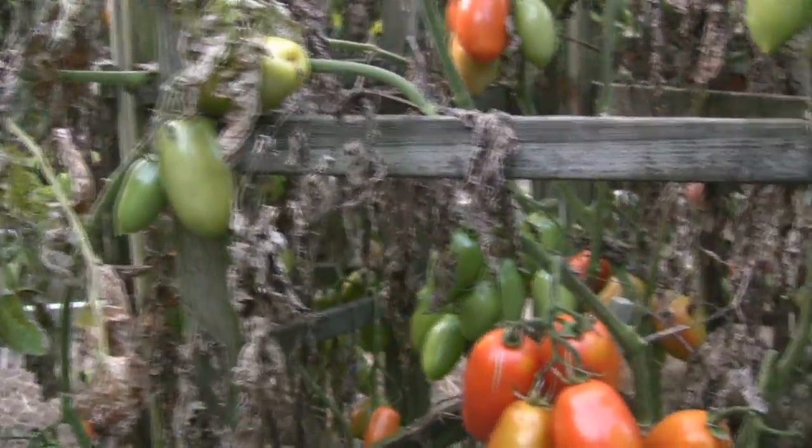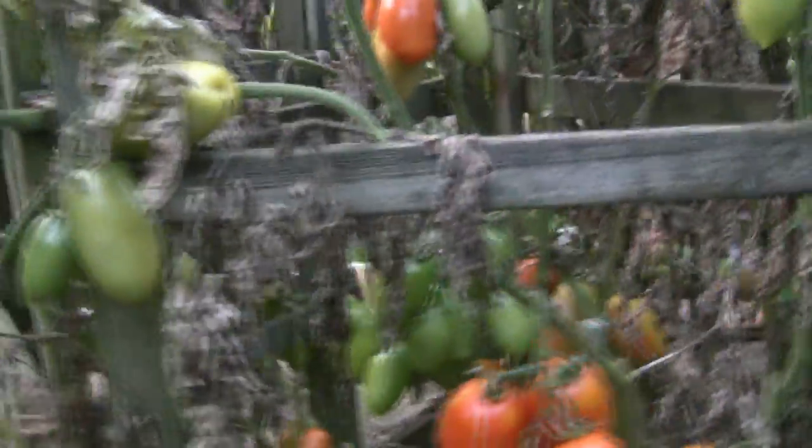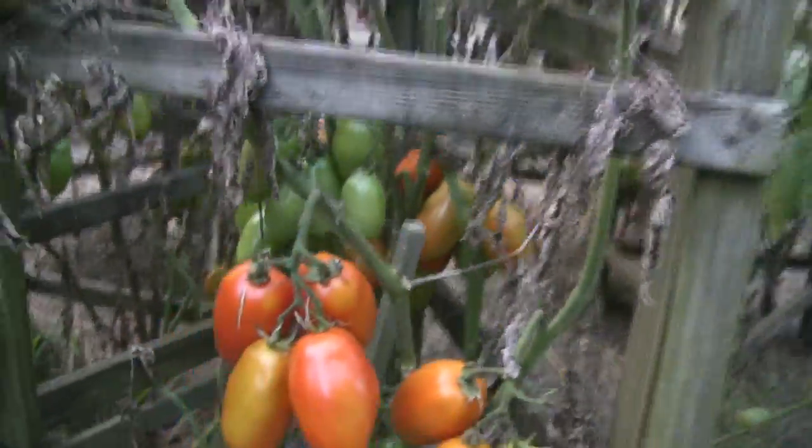These Marzanos, I think that's the name, also starting to come in. These will be great for drying. I like to dry tomatoes in the oven with a little spice, and they keep forever in the freezer.